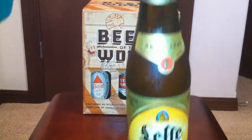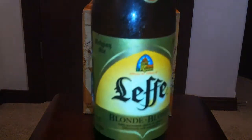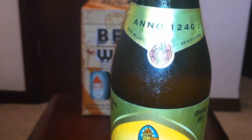This is a Belgian beer. You know when it's proper, when it's all wrapped up all nicely, looking all sexy, gold. Who doesn't love a blonde, right? Belgian ale, Leffe, annual 1240, I bet you that's when it was founded, I guess. 11.2 fluid ounce. Come on, man. Give me 12 ounce. So, Europeans definitely know their beer, and look at this. 6.6% alcohol by volume. They don't play around. Okay, let's see what else.